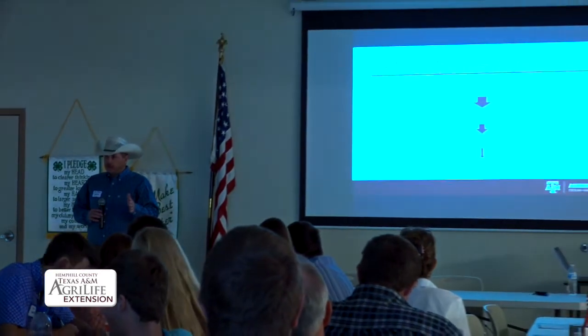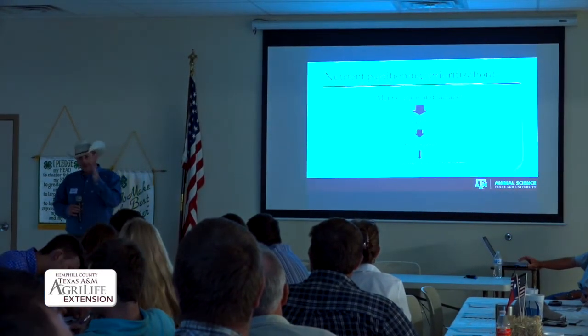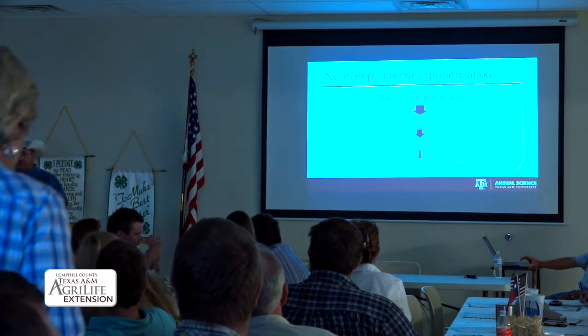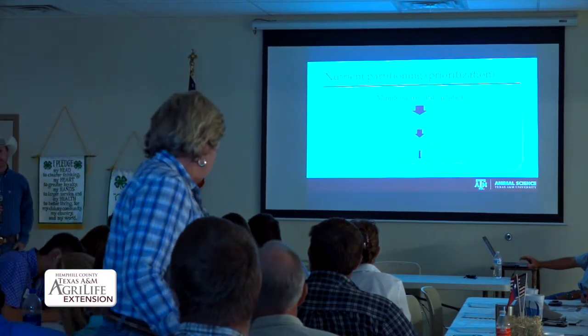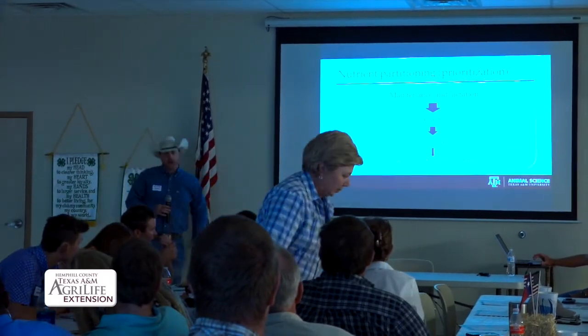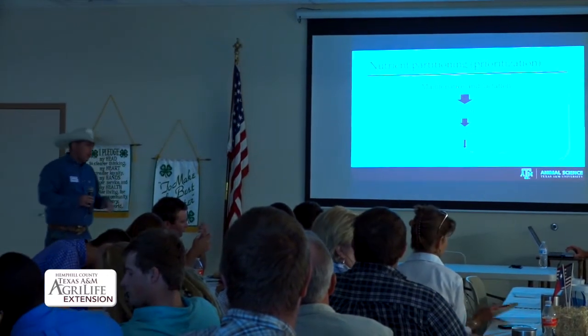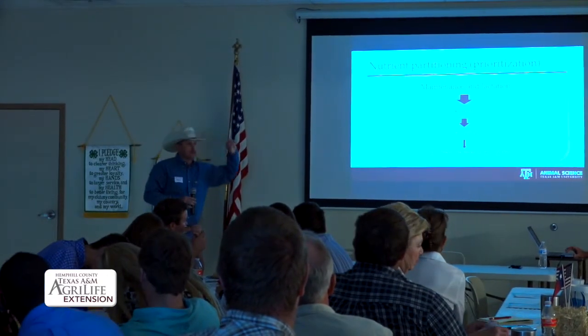Okay, so it has to meet its own requirements to survive before it's really sending nutrients anywhere else. The exception to that is lactation. And this is a very simplified overview of this hierarchy. If I put every different need in there, it's going to be a couple pages long. But first and foremost is maintenance and lactation.